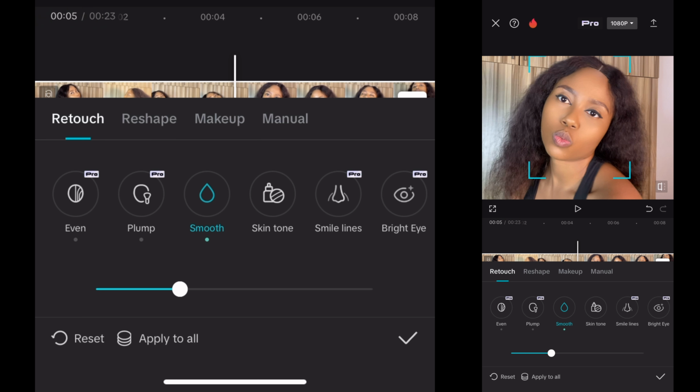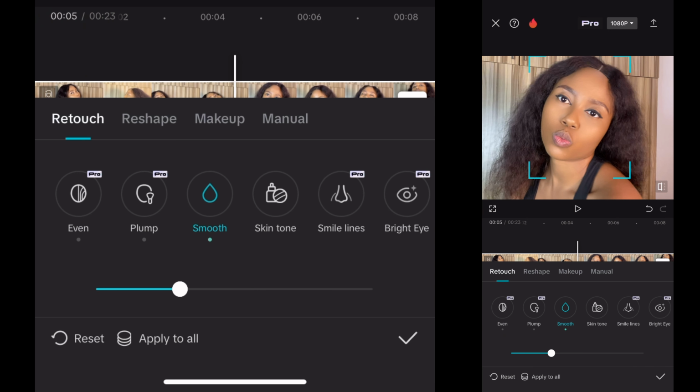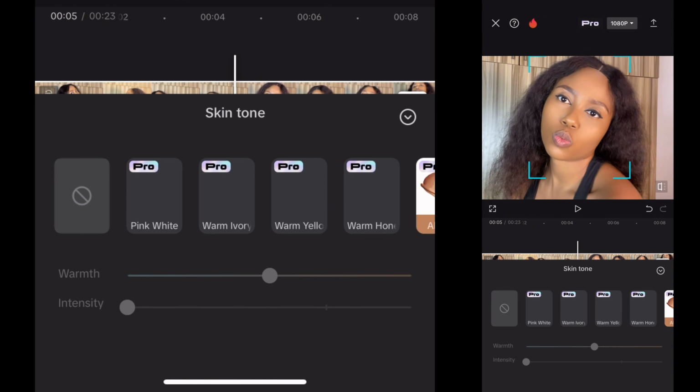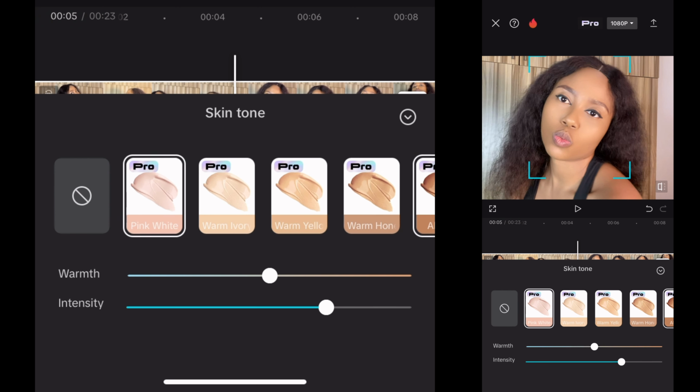So skin tone, most times before I go for the skin tone, I watch the video after using these 3 features. But I love to use the skin tone, and this is my best. Going to skin tone, almond is my best. I just love almond. I'm not really a fan of looking pinkish white. If this is your choice, good for you.